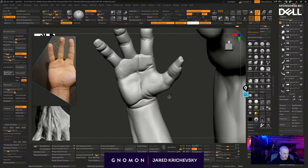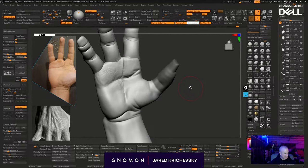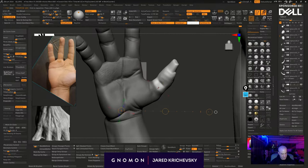He's got to really spin your model around, spin it around. Spin and then spin it again.